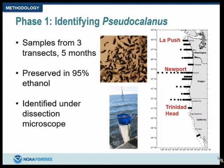All of my samples were collected in vertical nets like the one pictured there. They're preserved in 95% ethanol, and I was identifying pseudocolonists under a dissection scope and just pulling them out with forceps. And that's what mixed copepods look like under the scope.